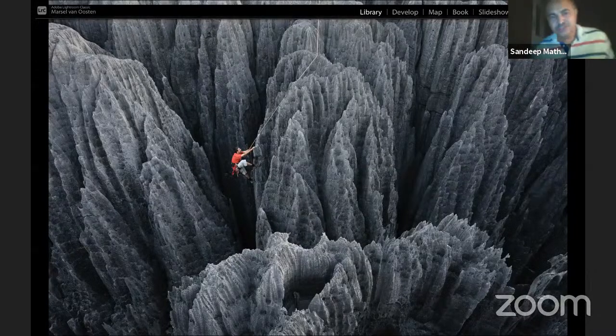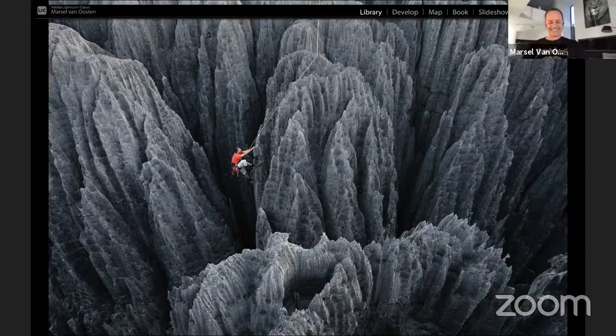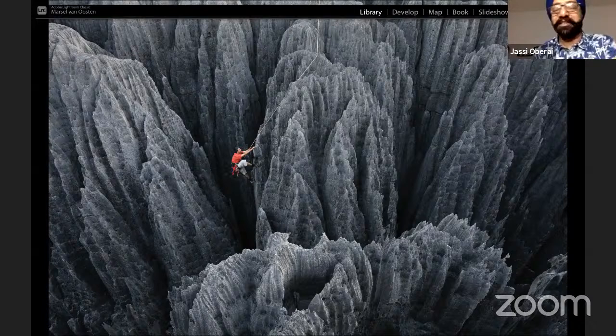So Marsel, there are two aspects that were very, very fascinating for me. Apart from the fact that you are a Nikon shooter, this is for Nikon, I'm a Nikon shooter. I'll let that slide. But we can see the glow on Sandeep's face.